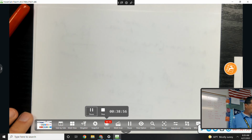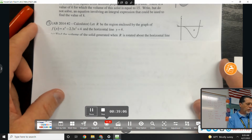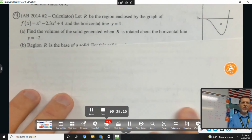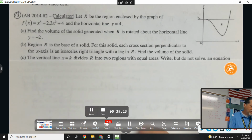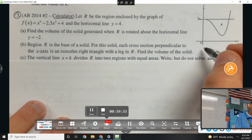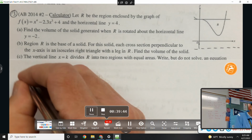Let's skip down and do number 3. A little bit harder because we've got a volume of rotation rather than a cross-section volume. So let R be the region enclosed by that graph. This is a calculator problem, which is good because that's an ugly looking thing there. Find the volume of the solid generated when R is rotated about the horizontal line y equals -2. Okay, so volume.